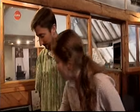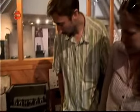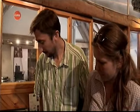Do you think we can go for this one? I think this is nice. I think we should go for this one and get a log store which will go underneath. Yes. Does that sound all right? Yeah, sounds good. Okay. That was an easy decision, wasn't it? Yes.